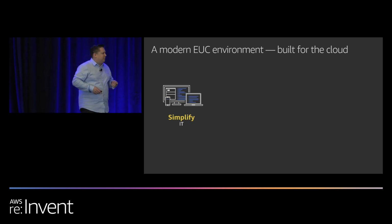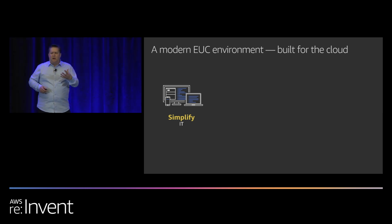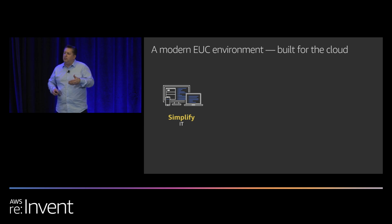The other element to simplify is we want to simplify your operations, but we also want you to run your operations your way, right? We want you to be able to run on top of us, which is why we have all these APIs and SDKs, so that you can do that. And our colleagues here will actually show you how they've been doing that in their business.